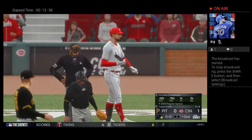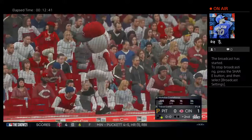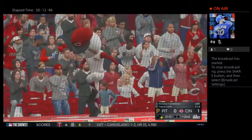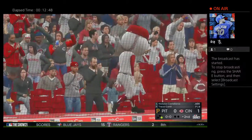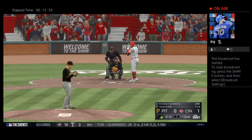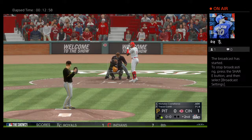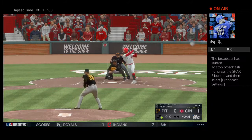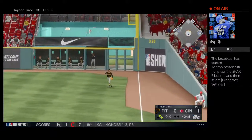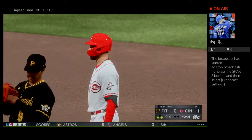In now for the Reds, Nicholas Castellanos. First pitch of the AB on its way. Hit on the ground down the first baseline. And that's through for a hit. And they keep rolling here. Their runners at the corners with still nobody out.